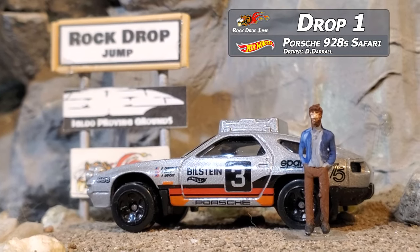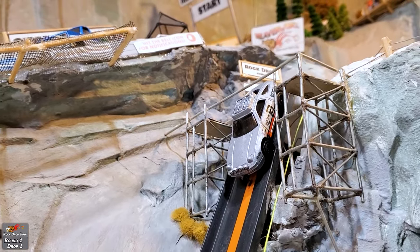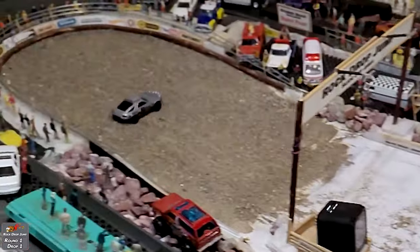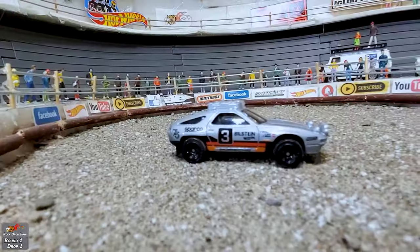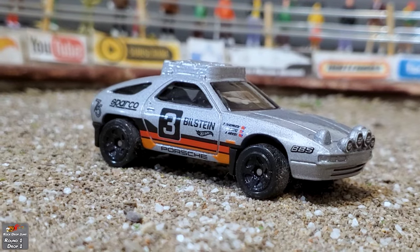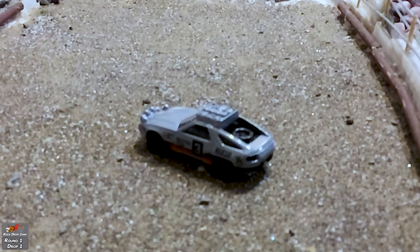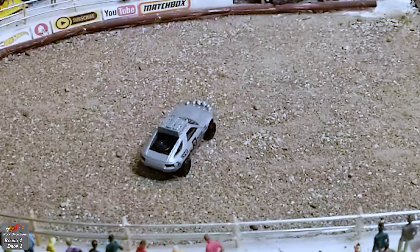Drop one. In-house driver Dialed In Daryl's going to be taking that Porsche 928 Safari down for its first drop. All right, he's all set up, and he's gone out down the ramp, over top of the jump, and sliding out beautifully into the slide-out area. Didn't touch the sides, didn't anything, made a clean jump. That's the way you do it, making that Hot Wheels look amazing on the first run off the Rock Drop Jump tonight, folks. Look at that thing sliding out. Getting that thing drifting just beautiful, throwing material all over the place.